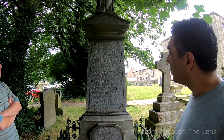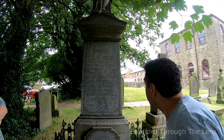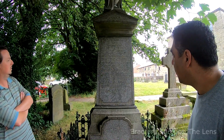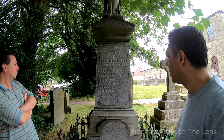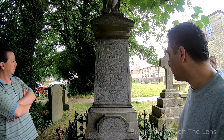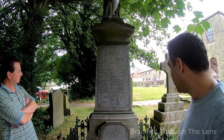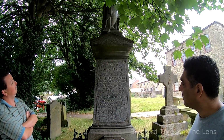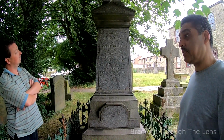Now this monument, inscribed on it, it says "Sacred in the memory of Hobson Joseph Jagger of Little Horton, Bradford, formerly of Shelf, born September the 2nd, 1830, died April the 25th, 1892. Also of Matilda, wife of the above named, born August 24th, 1830, died October the 16th, 1902. Lead kindly light." So it's quite a humble and very basic inscription, isn't it, on a headstone?